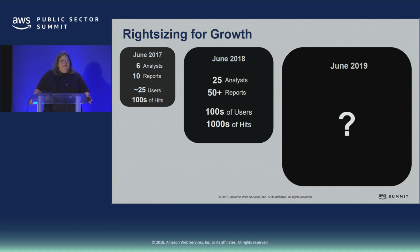Tableau makes it super easy to go in and see how many new people you've got per week, how many hits you've got, what they're looking at. And we have the ability then to make that ecosystem bigger. By next year, we hope it's even bigger.